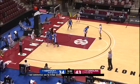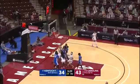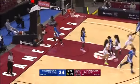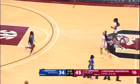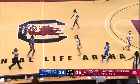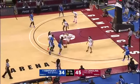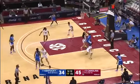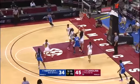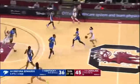Massengill, 6 points thus far today. That floater is good. Destiny Henderson now at 9 points on 4 of 8 shooting. You talk about South Carolina's ability to score in the paint, and you would think, oh, that must mean it's their bigs. No, it's their guards getting paint touches as well. That's the way it's been all season for them. Edwards was able to finagle that into the hoop.